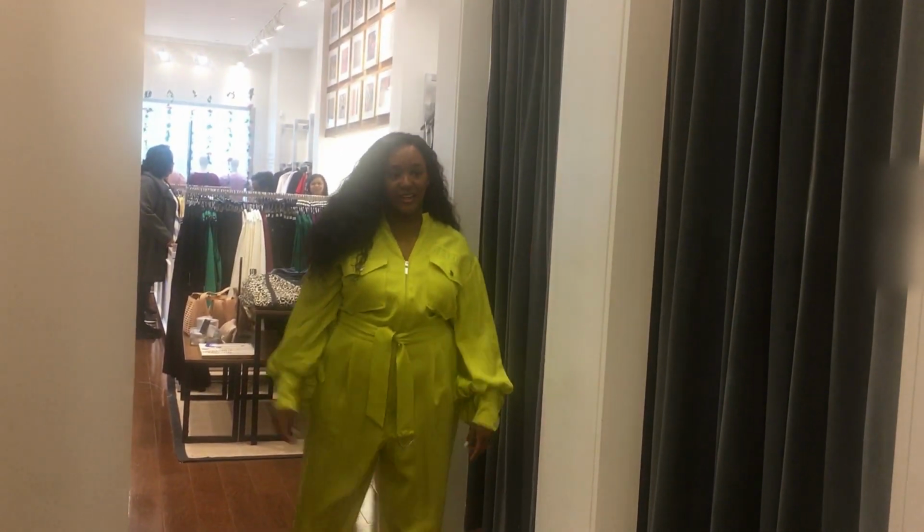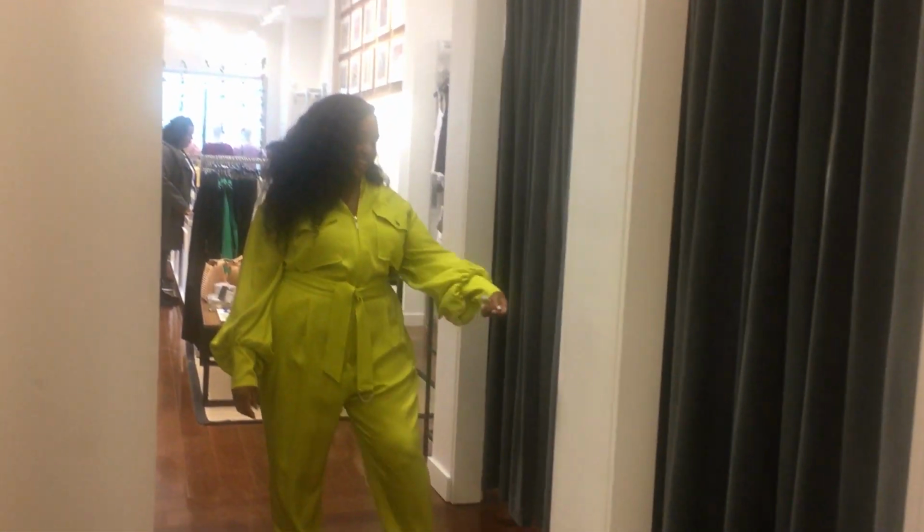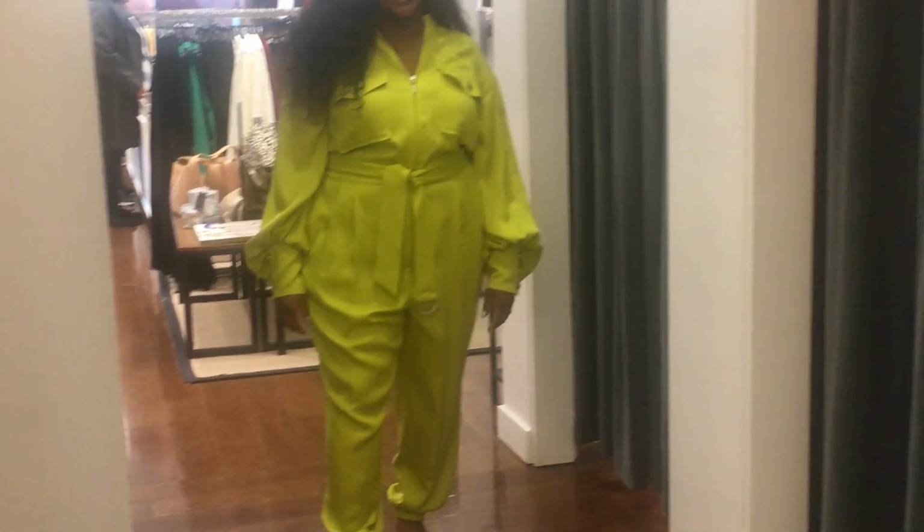The sleeves look there. Is that how it's supposed to? This is definitely extravagant. What size is that? This is 18. I wonder if I can fit that. Like, it's roomy. That would be a good date night.